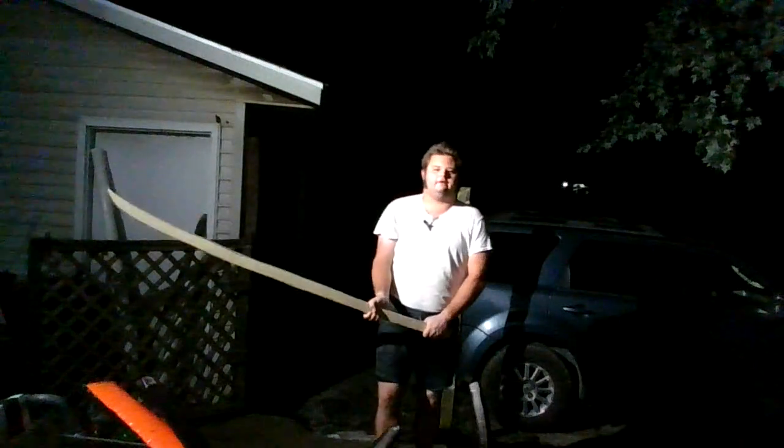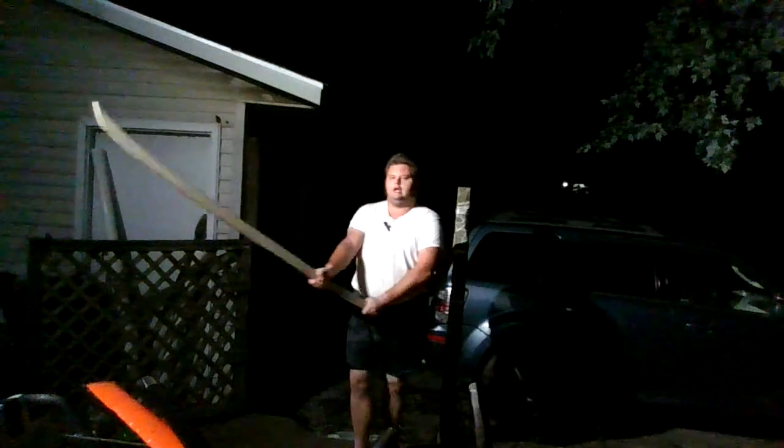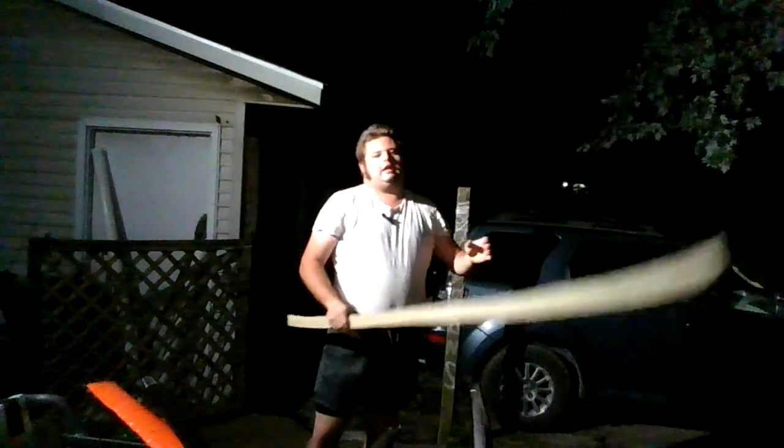This is a wooden sword that I'm in the process of making, but it gives us an analog for how these swords were used. And this is a technique you'll see many times in their treatises. This technique of keeping the blade in motion. Now, it is true that this thing is far lighter than even my lightest steel sword.